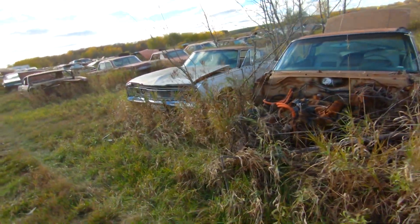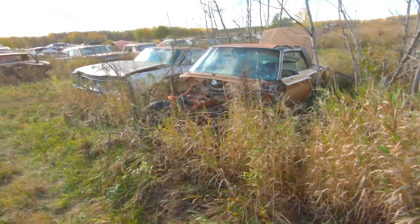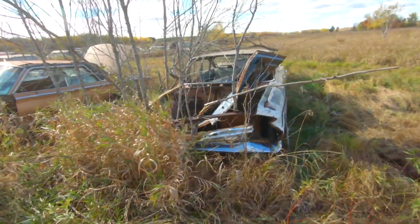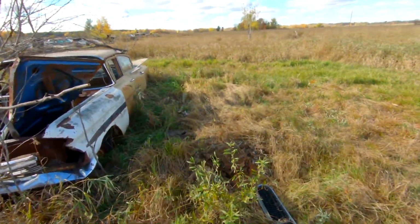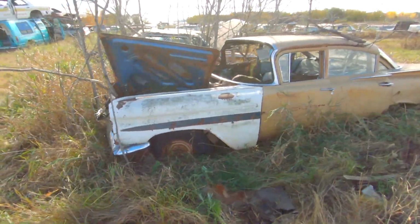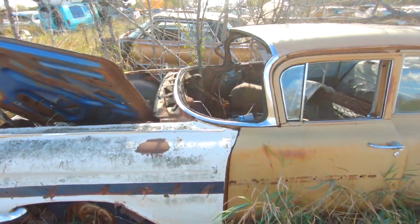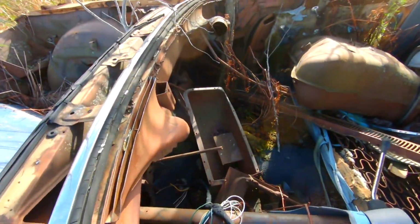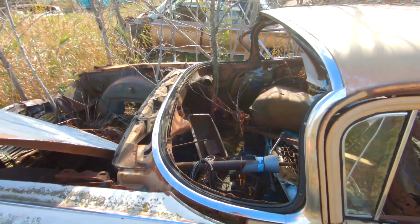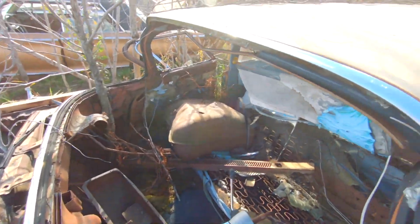Got a big Chrysler there. Not sure what this is here. This is a 59 4-door sedan. My two-door hardtop was sitting right here. This one's been pretty picked over, missing its dash and a lot of other parts.